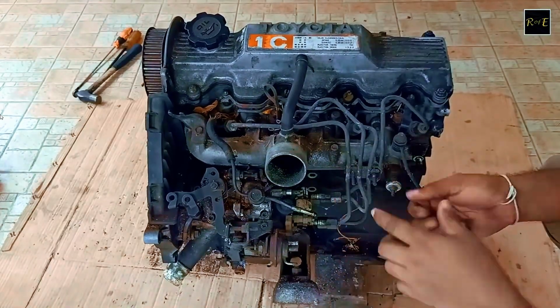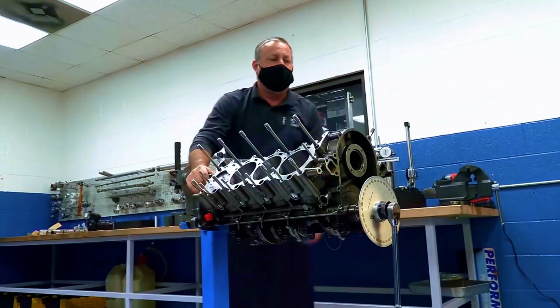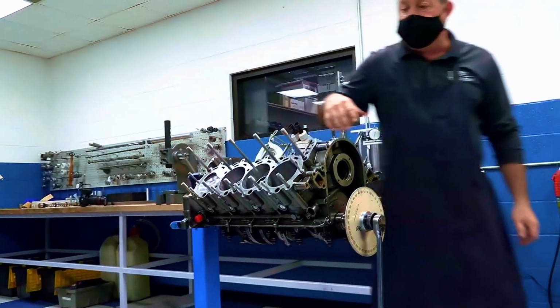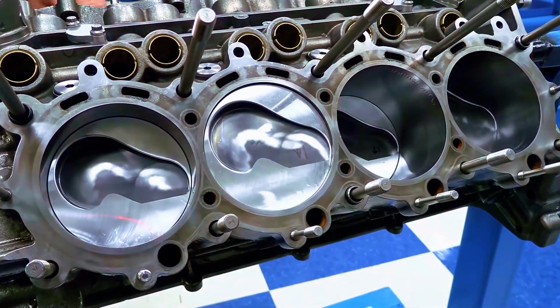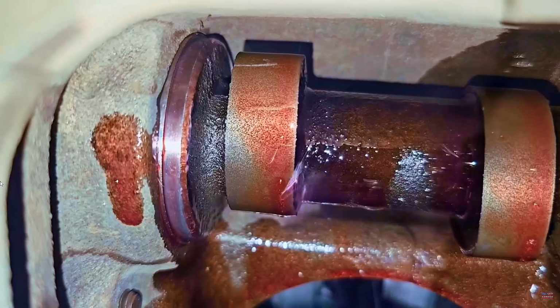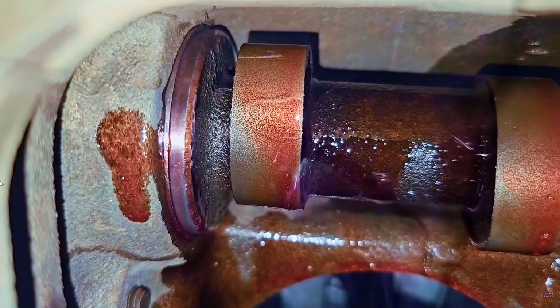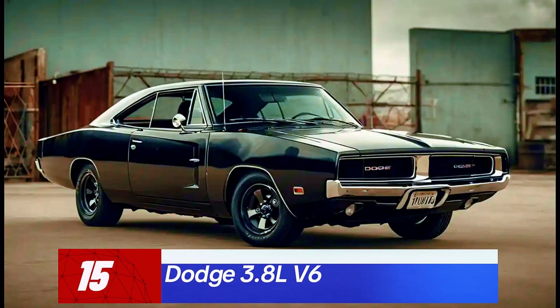In adverse conditions, overheating has become a common problem. Challenger owners often wondered if their car would survive a simple road trip. The engine was notable for its manufacturing flaws, leading to history-making recalls. This is how the name HEMI went from a symbol of power to a warning on automotive forums. At number 15, Dodge 3.8 LV6.